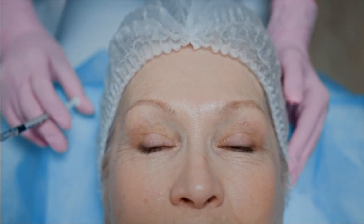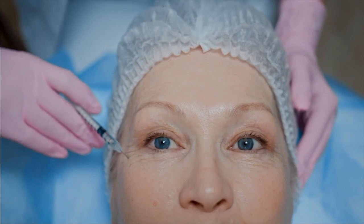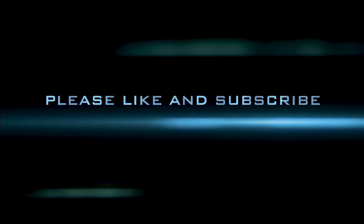Squamous cell carcinoma. Squamous cell carcinoma is the second most common type of skin cancer. Squamous cell carcinoma cases average 700,000 per year in the U.S. The signs of squamous cell carcinoma and basal cell carcinoma are similar.